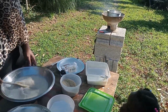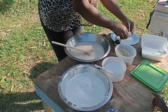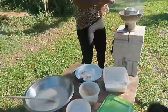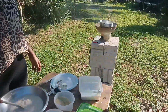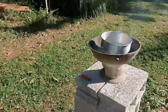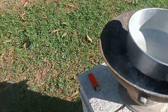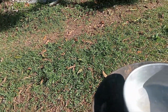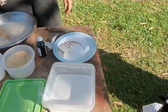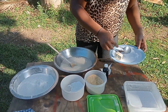On the fire we have the base and the baking tin. Little butter. I've been placing the baking tin, just to make sure that they have some grease to prevent it sticking. Salt. Nutmeg.